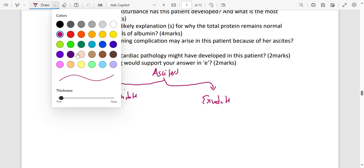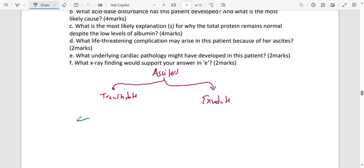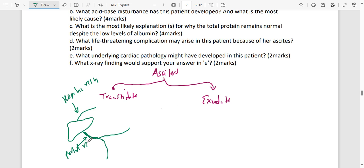So in transudate, let's say here is our liver, and in the liver you have got the splenic vein and the superior mesenteric vein. These come and join to form the hepatic portal vein, or the portal vein. And then you know that blood coming from the liver can as well flow out via the hepatic vein. So this is the hepatic vein, and then this is the portal vein.